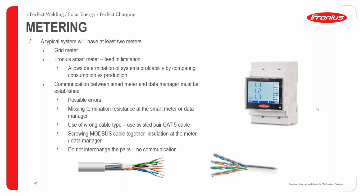In terms of metering, also a very important section of the system. So a typical system will of course have 2 meters. It will have a grid meter that is already there provided by the grid operator. And then of course the Fronius smart meter that is checking or regulating feed-in limitation and obeying other national codes as far as PV systems are concerned.